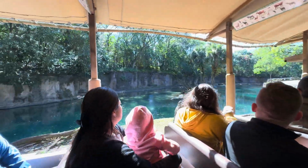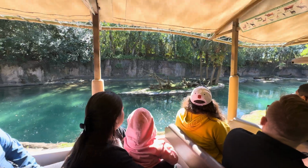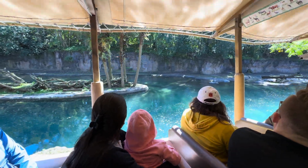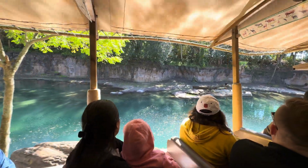Now we are going to keep our eyes over to our left down here, so we might be able to find some Nile hippopotamus. Now, these hippos, we don't see any down here, there's no worries. I recommend heading on down to Gorilla Falls. Walking through there, they have a little hippo viewing area where you can actually see some of these hippos from underwater. Definitely recommend checking that out if we don't see any down here.